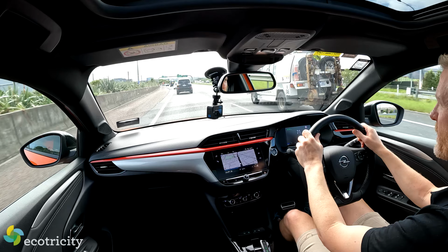And it could be the last time Opel ever gives me a car if I end up on the back of a flatbed truck. Oh boy, okay. I just realized I have a secret weapon to extend my range.